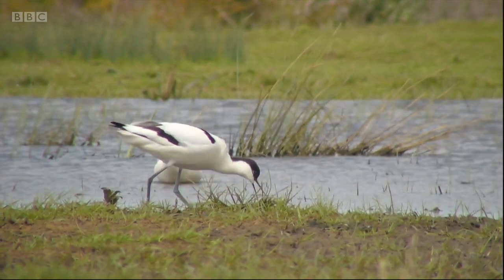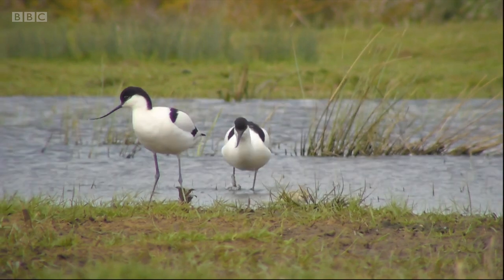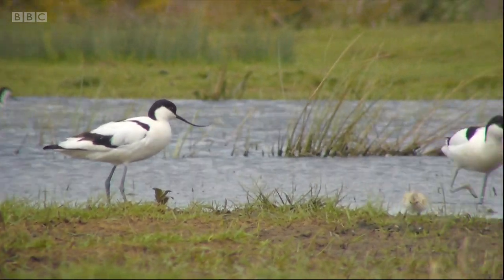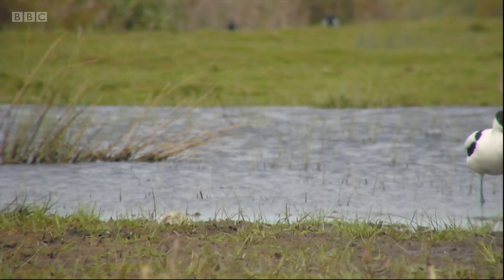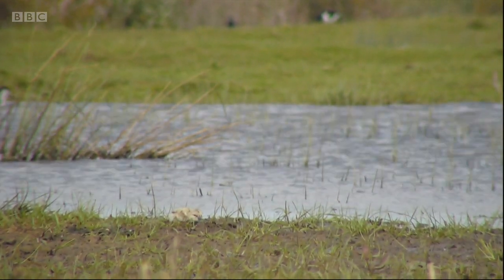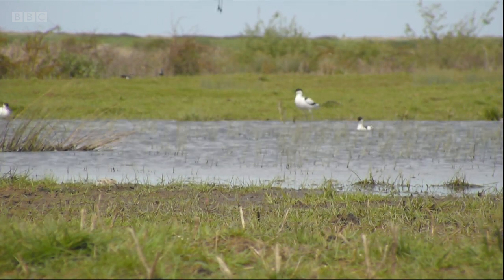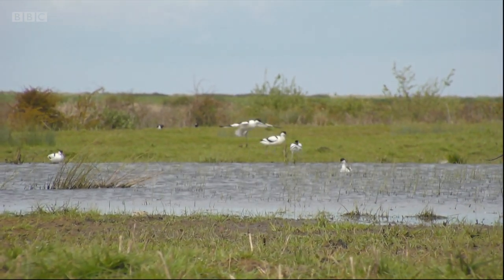But look at this. I mean, these avocets can be a little bit aggressive, very territorial. That one's even having a go at a chick. The chick has obviously wandered into that avocet's territory. Here, though, it's been brilliant. I mean, numbers have gone up since they've managed from just a couple of pairs to 77 this year.